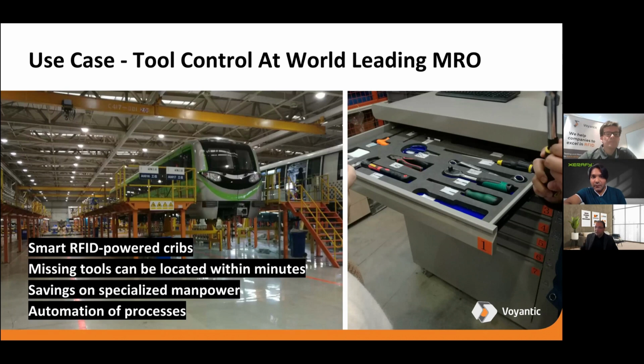I see a question from Lance. Have you ever done testing with a canvas bag carrying tools? Yes, this is actually a pretty common use case where you are walking through a portal with a bag of tools or anything else, consumables, items of various kinds, and the portal reads everything and then accounts for it.